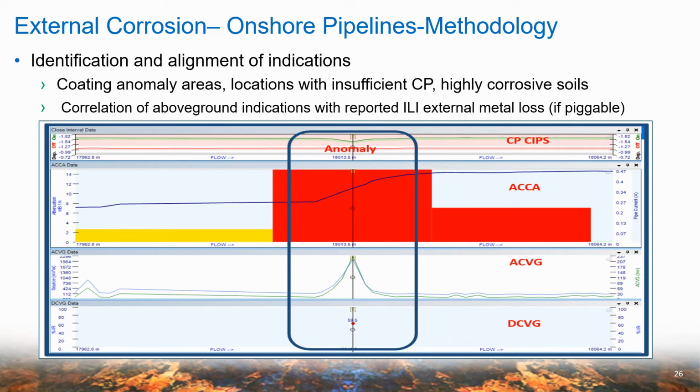So once you complete all the inspections, then you have to align those indications. Looking at this figure, you can see the CP-SIPs. The green line is the on, the red line is the off. Down below, you see the ACCA, which is alternating current attenuation. The blue line is the current level.